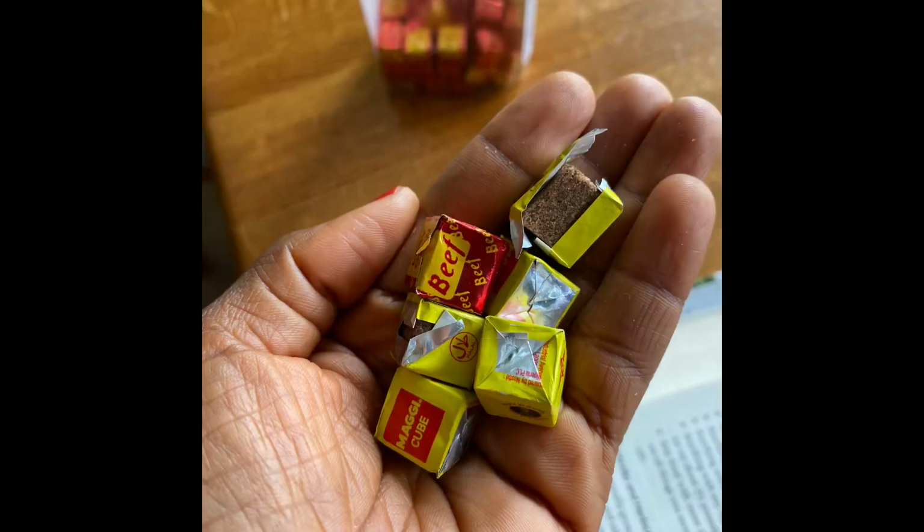I wanted to make a video to talk about Maggie cubes, also known as seasoning cubes. If you don't know what I'm talking about, there's little cubes right here. They may also look like this. I just pulled this from my pantry. I wanted to do a video to talk about these cubes that have become part of the African cuisine.